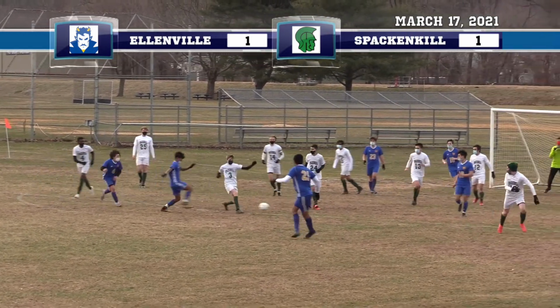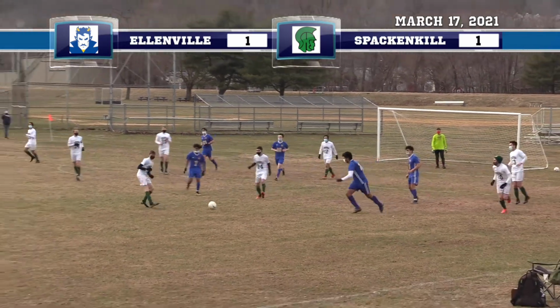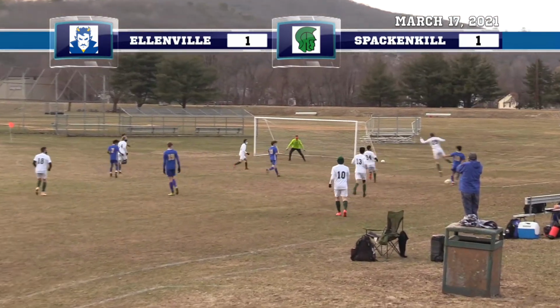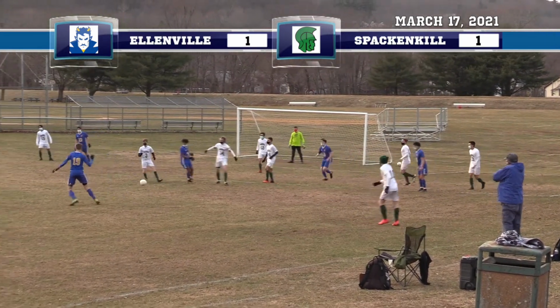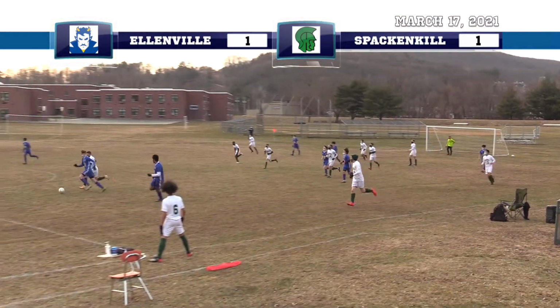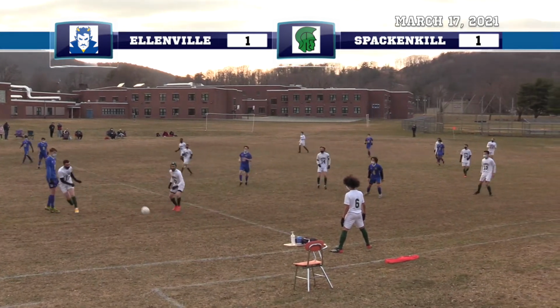Ooh, shot from the edge of the box, blocked in the end. Guba does well there to read that one. Finds Gonzalez in space. He thinks about a strike, and couldn't quite find a teammate in the end. Urquia outside the box. Come on, Aiden! Come on, get there! Defense up! Come on, Aiden! With it! Good work!